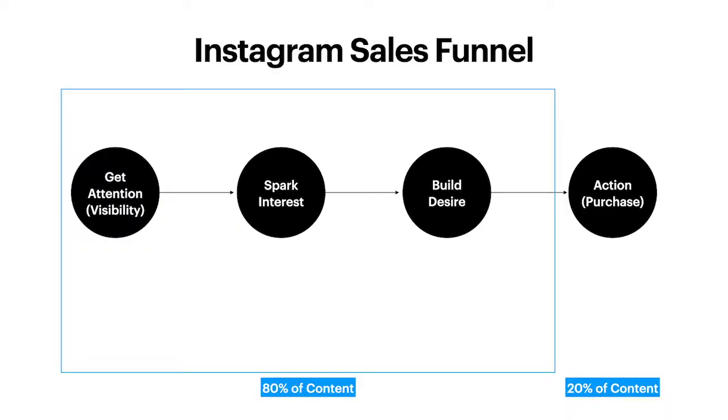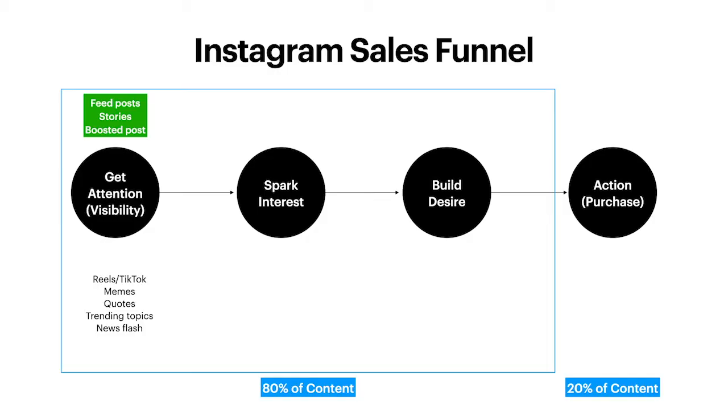I like to post meme content. I like to post reels or TikToks. These are great just to capture people's attention. Once I've got the eyes on my profile, I'm going to bring them to the next stage. The second stage in buyer readiness is when they are looking to build interest in you. So you want to capture their interest and do something to hook them.